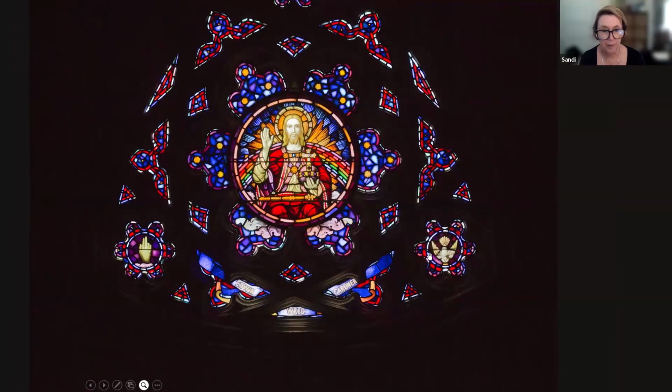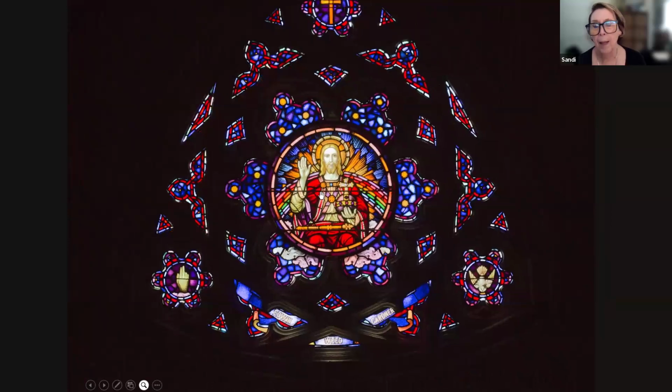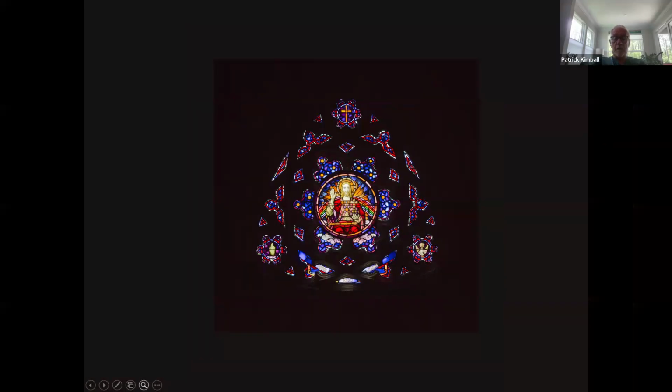And the dove. And down you see just the Garner Weed, who were the people who paid for this. He was a bishop, and the family. This was given to him as he was the 3rd Episcopal Bishop of Florida, and this was given by his wife. It's a beautiful rainbow behind him. Oh, God. Yes, Patrick, absolutely.